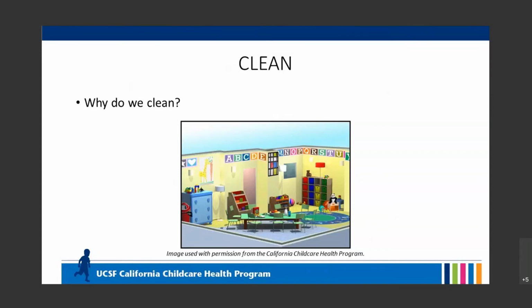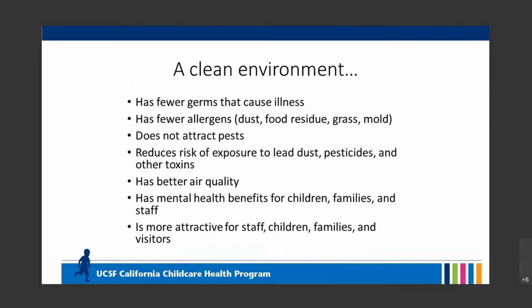So why do we clean? There's lots of good reasons to clean. A clean environment has fewer germs that cause illnesses. Also fewer allergens. So you can clean up the dust, food residue, grass, mold.